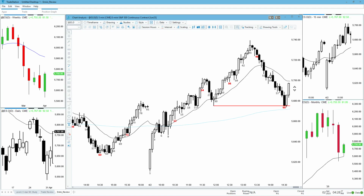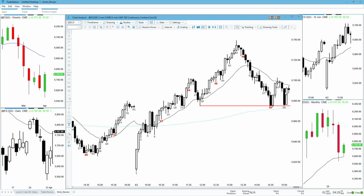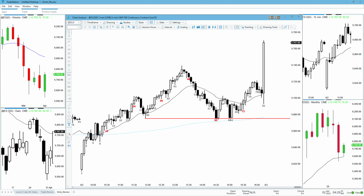And then you got a strong pair of bull bars. That's enough for a second leg up, so the market may be flipping back to always in long. Still got a deep pullback, retesting the close of 60, but the bulls still got their second leg. Maybe leg one, deep pullback after a high 2 attempt, high 1, high 2, the bulls got their second leg.